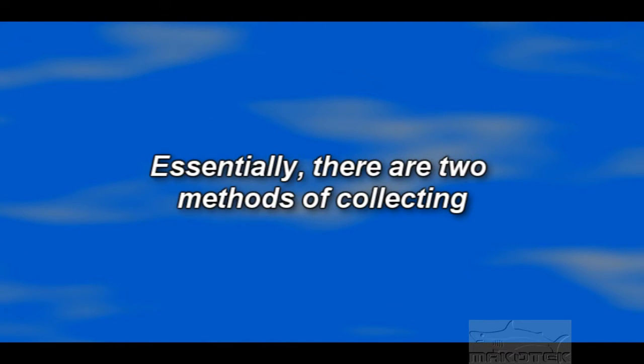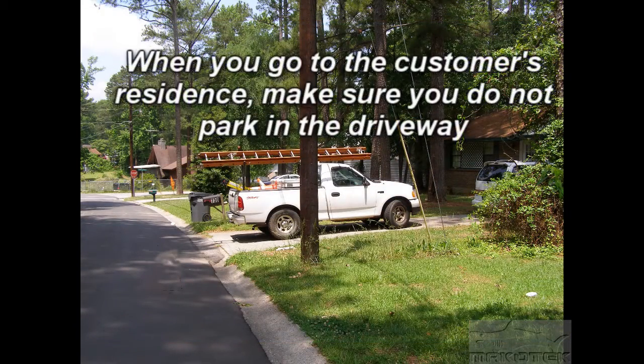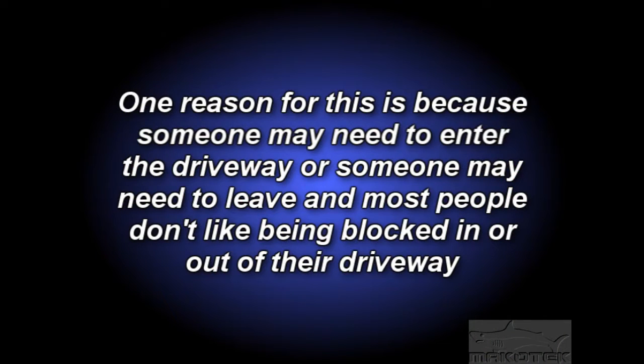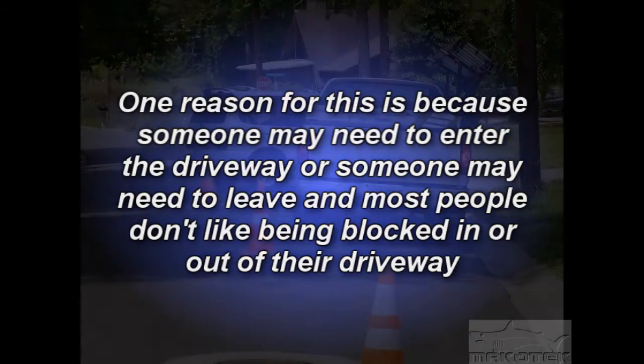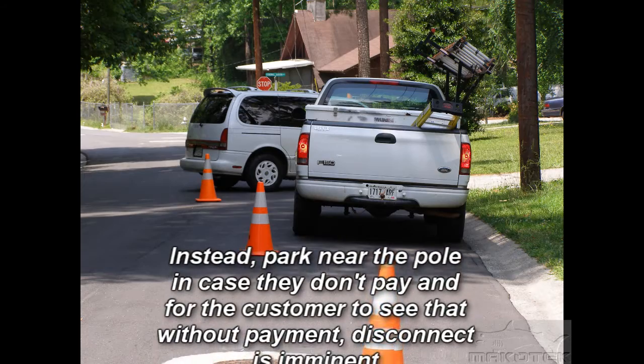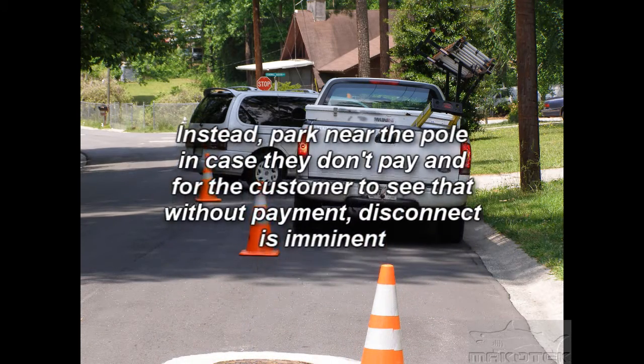Essentially, there are 2 methods of collecting: in person or by telephone. When you go to the customer's residence, make sure you do not park in the driveway. One reason for this is because someone may need to enter the driveway or someone may need to leave, and most people don't like being blocked in or out of their driveway. Instead, park near the pole in case they don't pay and for the customer to see that without payment, disconnect is imminent.